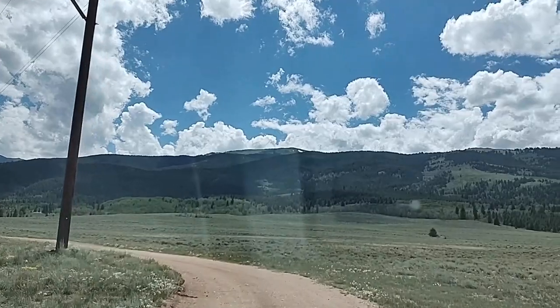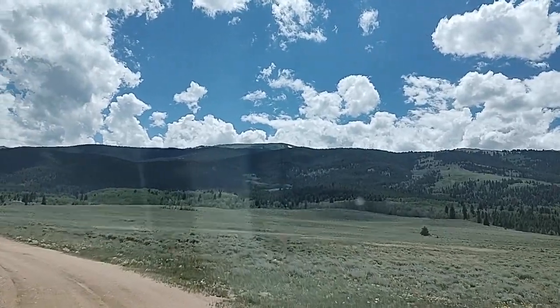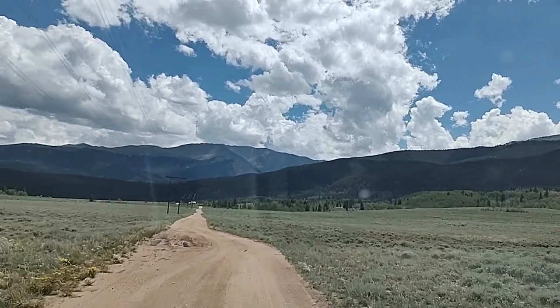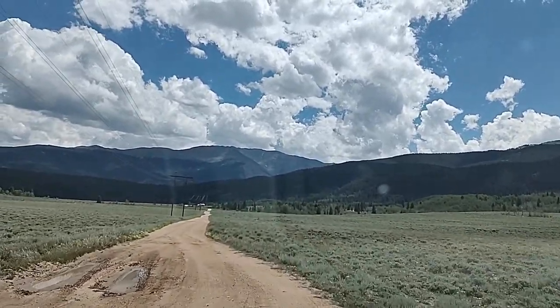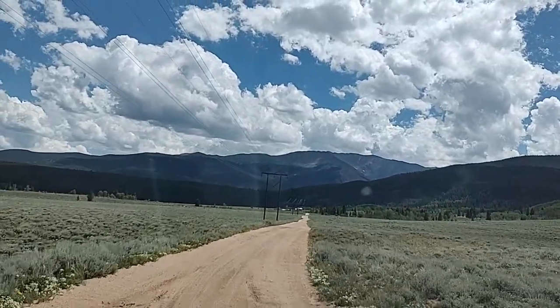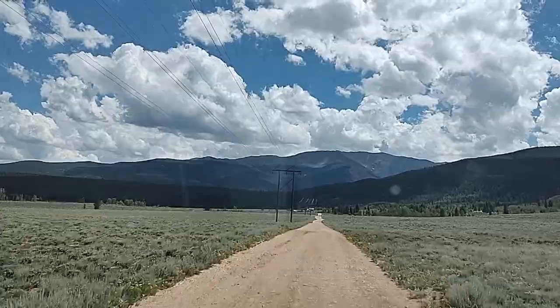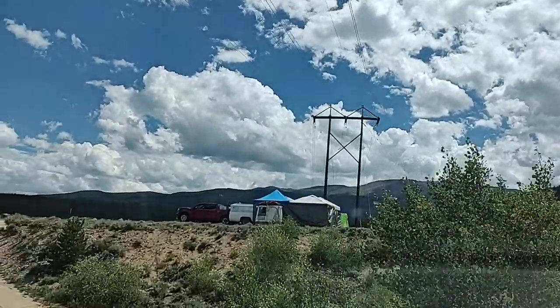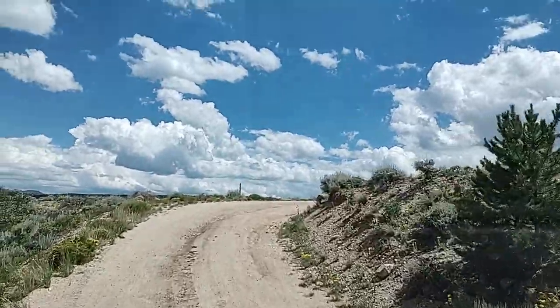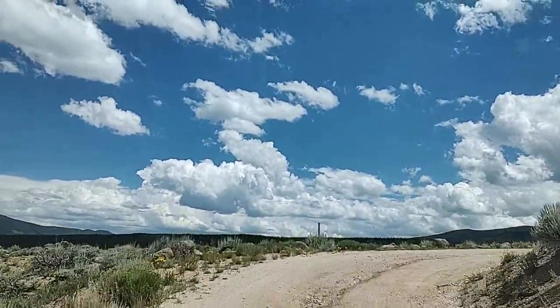Bumpy. I think there's another wash crossing up ahead, but it's not as bad. So here's the second wash crossing. Oh, and there's somebody coming the other way, but I think they saw me and they're waiting, and I turned off.